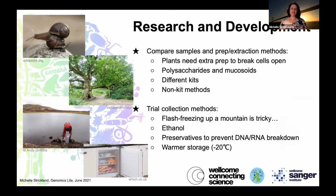The easiest thing to do is to take your sample and pop it in a tube and fill it with ethanol. Ethanol is a very good preservative for DNA, but it's not great when it comes to DNA extraction. So we're interested in different methods. What we're testing in the lab are samples stored in ethanol, samples stored in something called DNA later, which again is just another preservative. We're looking at samples that aren't necessarily stored at -70 after collection.